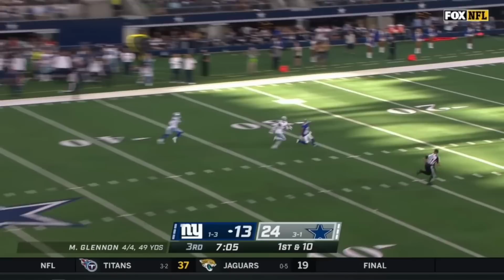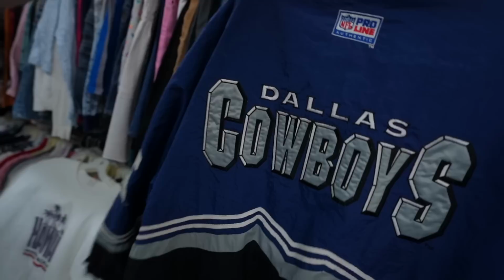Look at that logo. God, the drop shadow. Wow. That's a good joke. I'm being dead ass. Okay, we got one.